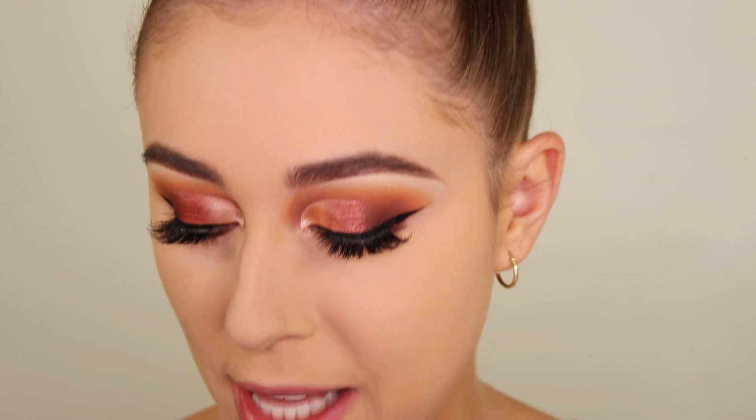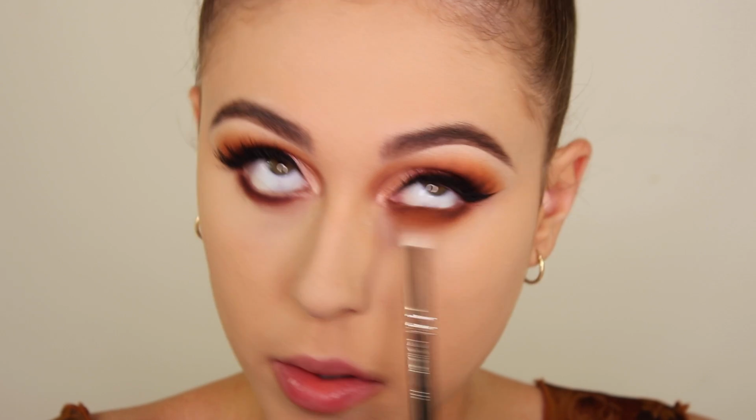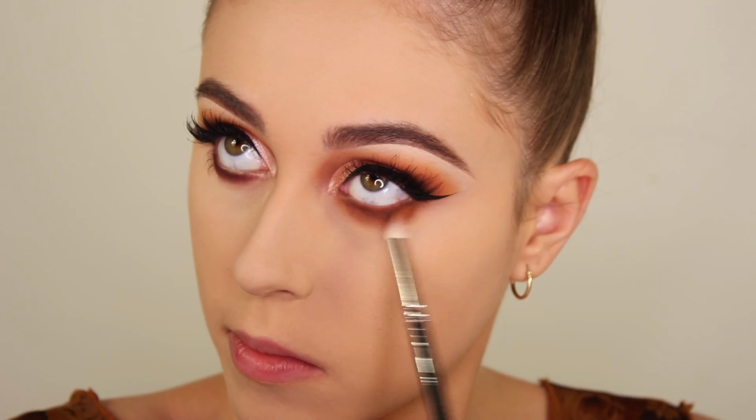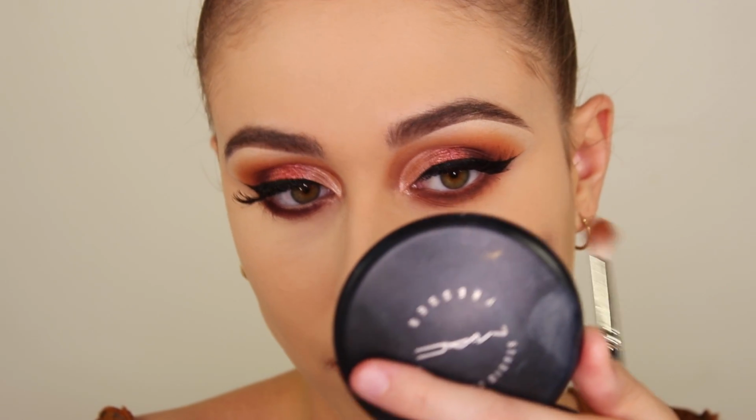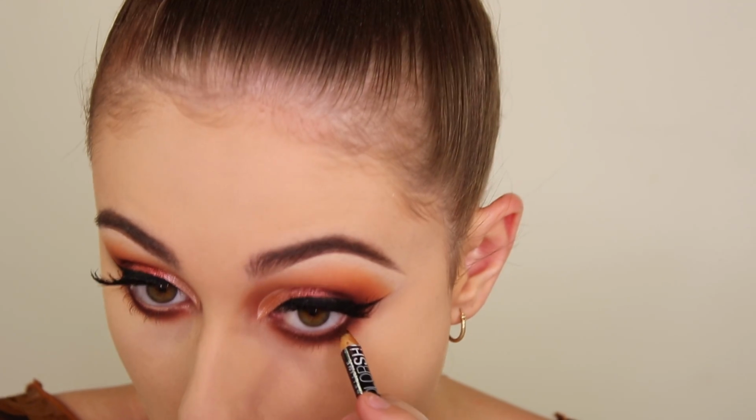Okay, so now what I'm going to do is grab my MAC 221. I'm going to go ahead and grab the orangey shade in the center. This one right here in the middle, and blend out my lower lash line with that. Okay, so to finish off the eyes, I'm gonna go ahead and grab this itty bitty, teeny weeny little eyeliner by Rimmel. It's like a beautiful chocolatey, creamy brown shade. I'm gonna go ahead and apply that to the waterline.